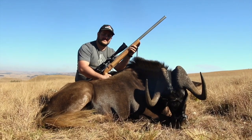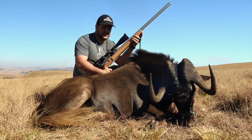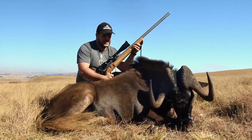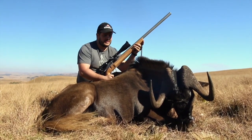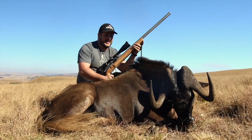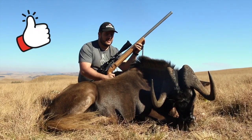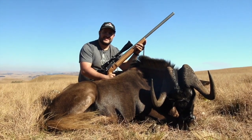What a beautiful animal. Tell us quickly what happened. First of all, thank you, Gerard. This is my first black wildebeest shooting with my 308 Sabatti. This gun is like 3 months old, so I'm quite proud of it. At a distance of 230 meters, lying for almost 20-25 minutes, if not more, waiting for the perfect shot. It's the first time I've shot so far. Great experience, first shot kill, amazing. Thanks a lot. It's a pleasure having you guys with us.